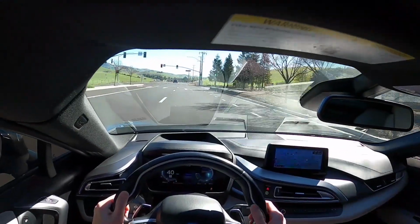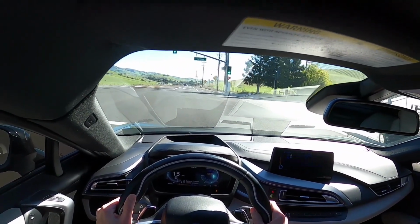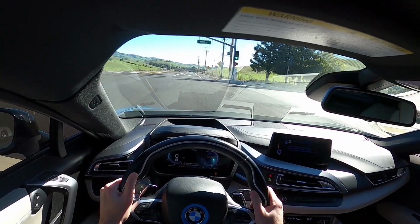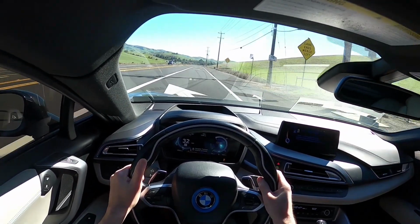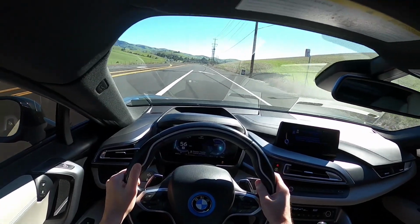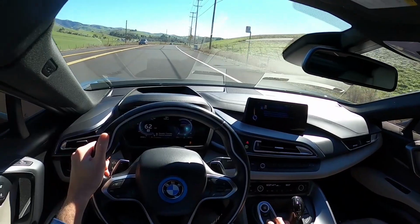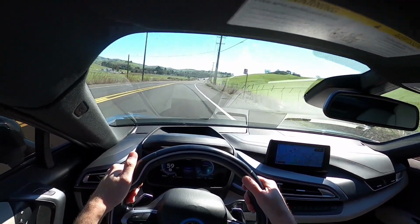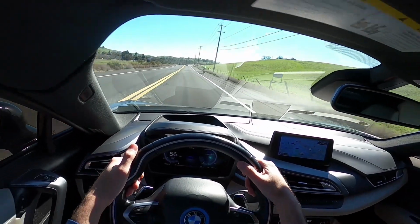All right, let's do a 0 to 60 run. Traction control off. Okay, here we go. What you do is foot on the brake, foot on the gas, release the brake. Woo! Yeah, there's 60. So, you know, not crazy fast, but it moves. It moves pretty well. It launches pretty well too.